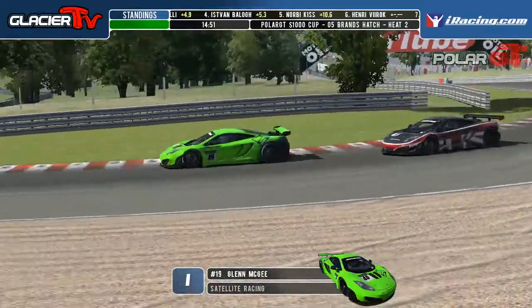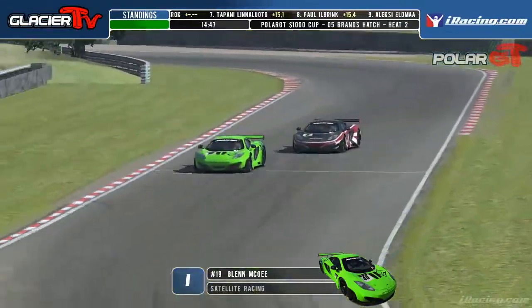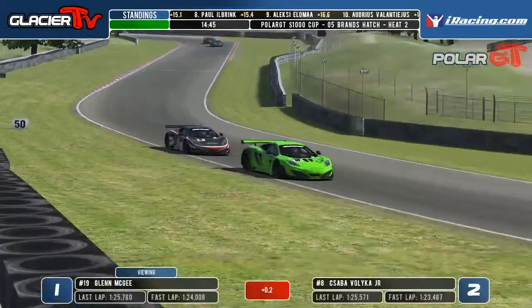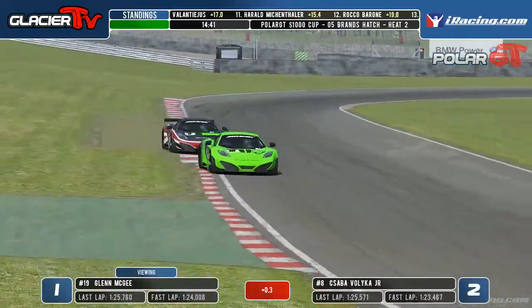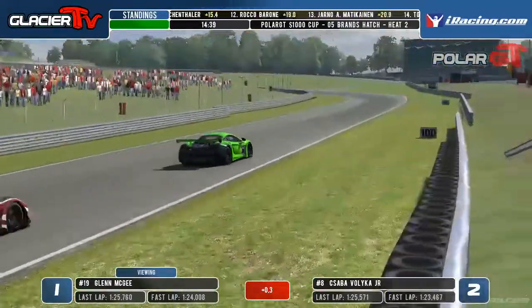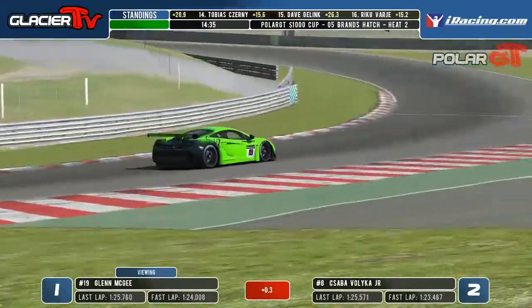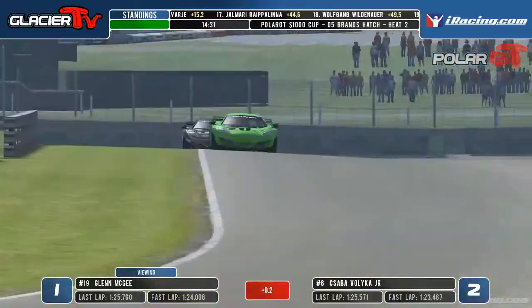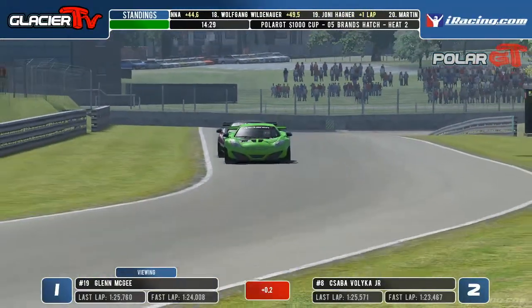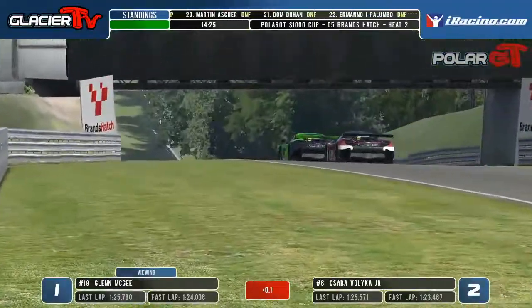Beautiful defensive driving there by McGee. Now Volker Jr., his best bet is to try and get a good run out of Graham Hill Bend to make that move into 30s and just hope to keep it on the racetrack this time. But this is the whole thing, is that Volker Jr. is not able to get himself past right now. And as they come into 30s once again, he's going to get a much better line this time, Volker Jr., but still, he's close. He'll have to go around the outside, I think. McGee's not going to give him the inside. Will Volker Jr. try and go around the inside?